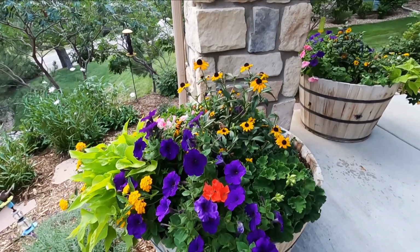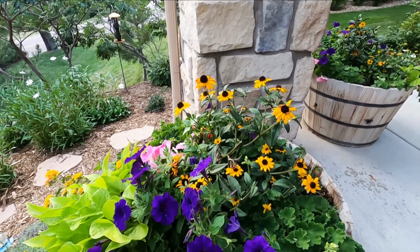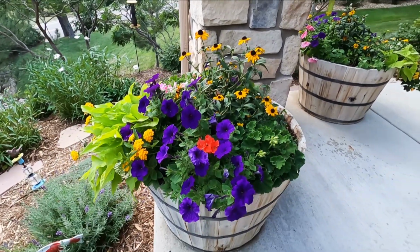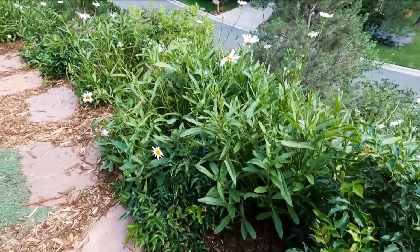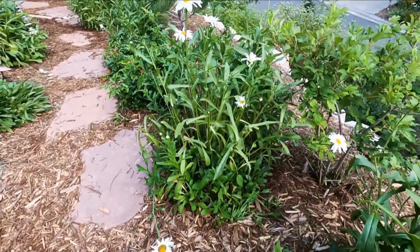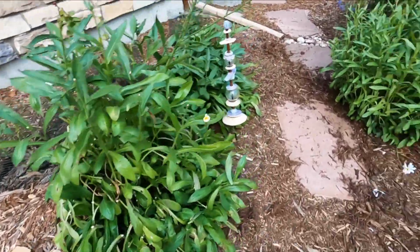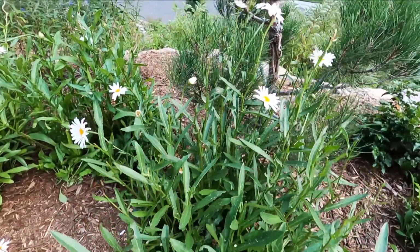In some of my barrels, I used perennials that'll actually do really well in our climate. So once the frost kills all the annuals in this barrel, I'm going to take these black-eyed Susans and place them into the ground. Every fall, I divide my Shasta daisies. This year, I'll divide a few of the daisies and start filling in a little bit more in the front yard. This was a great year for the Shasta daisies.